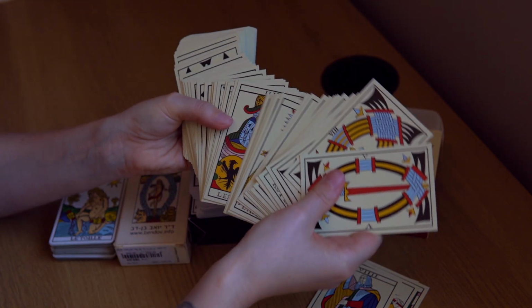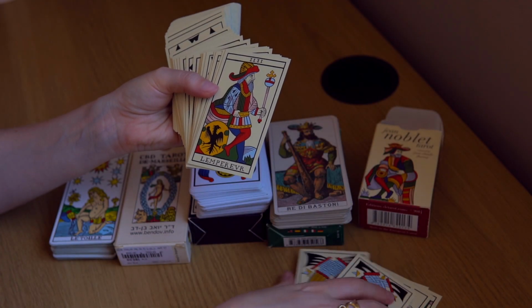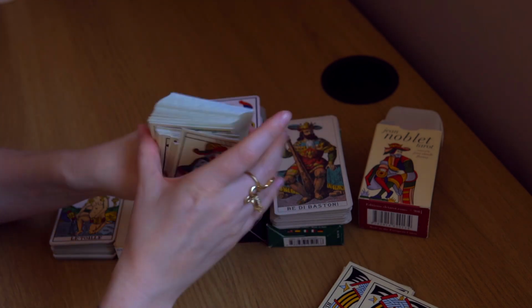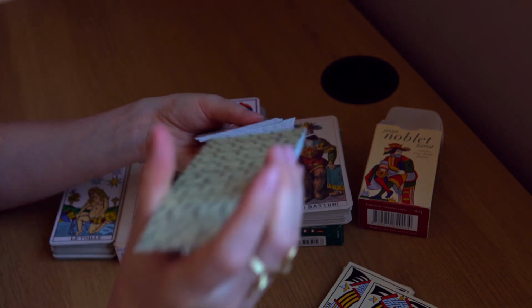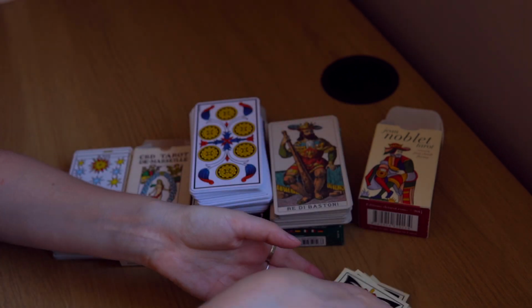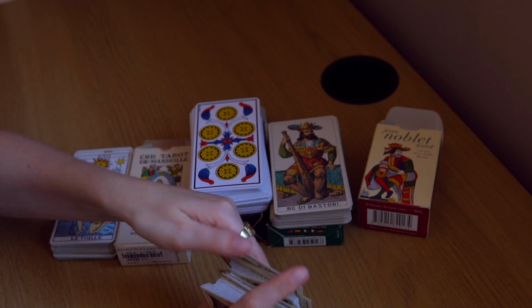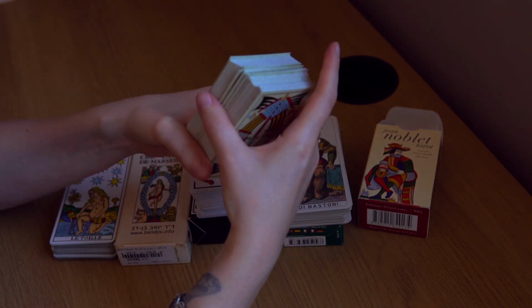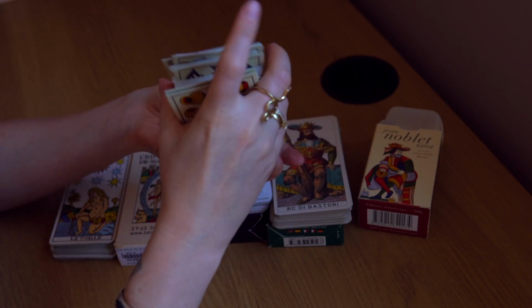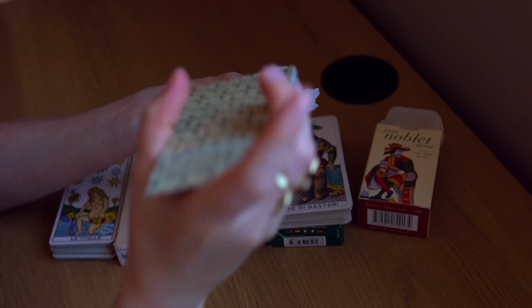You can actually take this deck for traveling because it's small. Also, the size is great. You can shuffle it just perfectly, but it's a bit thick when it's together, but still, it is just a great deck.